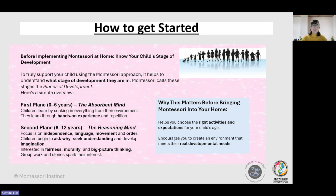So the second stage of development I put in there is what they class as the reasoning mind. When the child is under 6, they have this absorbent mind. It's unconscious. But once they get into that older age group, their mind becomes more conscious, and they can direct their attention to different things that they want to learn about. They're more on language, movement. The biggest thing for that 6 to 12 is that they ask lots of why questions. It's a period of intellectual gathering. So that would be different to the first plane of development.